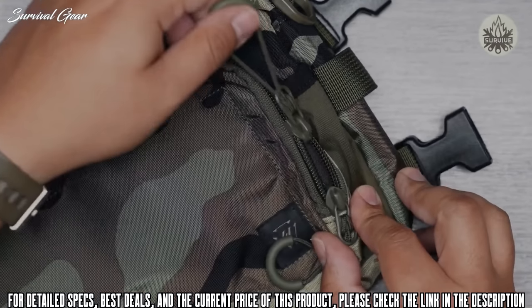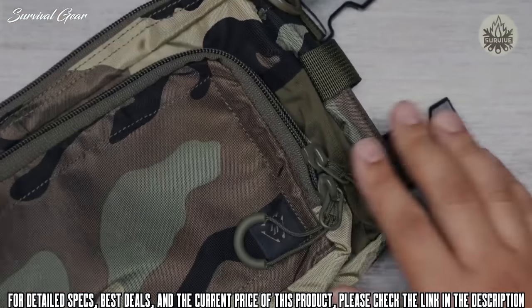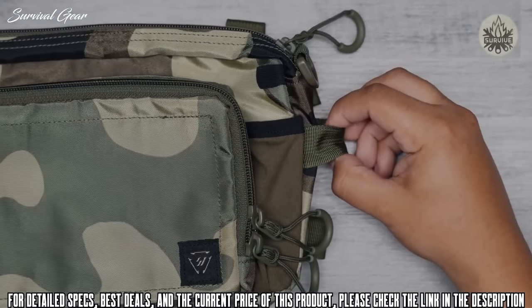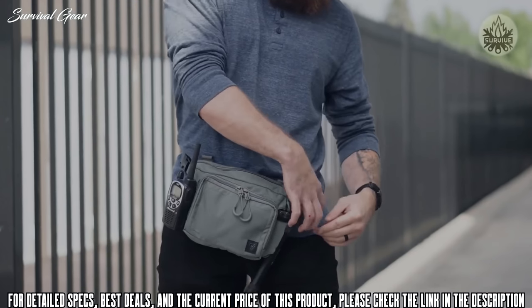The Boogeyman is made with YKK zippers that include a U-shaped nylon pull tab for fast and comfortable opening of the pockets. When looking to design the most modular system, a must was to add side webbing loops to provide a wide range of possibilities to store, attach, or clip various items.